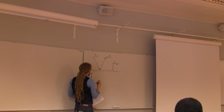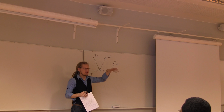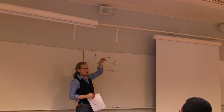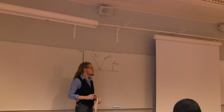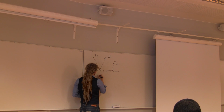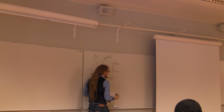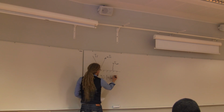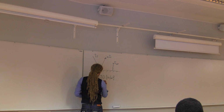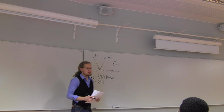So the first exercise you have in the calculation exercise is actually just based on the temperature of the surface of the sun and some other data. You can actually calculate how much energy from the sun reaches the Earth's surface. But here we'll just say that S is roughly 340 watts per square meter. And then alpha is roughly equal to 0.33. So a third of the incoming solar radiation is just reflected back into space. Okay.